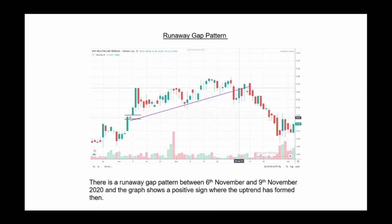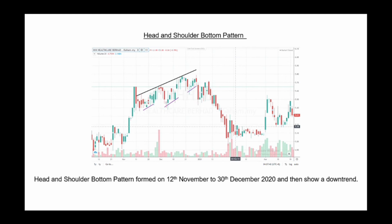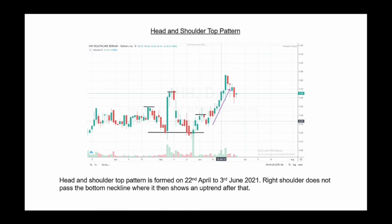There is a runaway gap pattern between 6 November and 9 November 2020, and the graph shows a positive sign when the uptrend has formed. Number 3, head and shoulders bottom pattern, formed on 12 November to 30th December 2020 and then shows a downtrend. Number 4, head and shoulders top pattern, is formed on 22nd April to 3rd June 2021. The right shoulder does not pass the bottom neckline, where it then shows an uptrend after that.